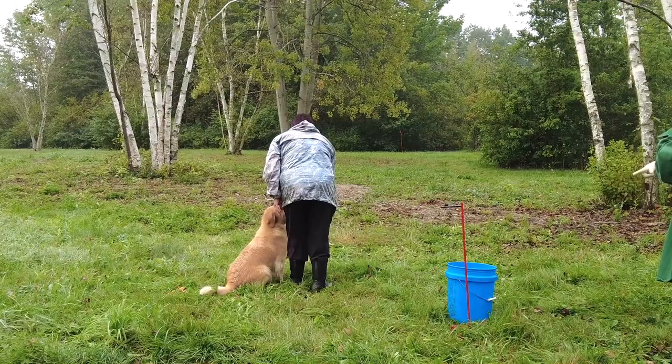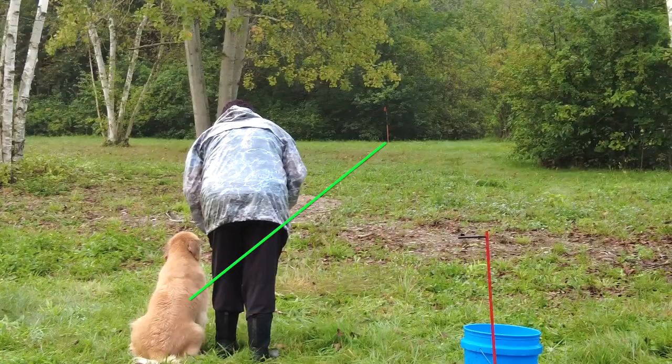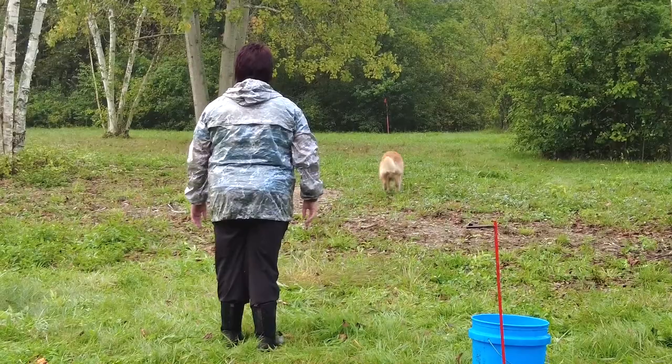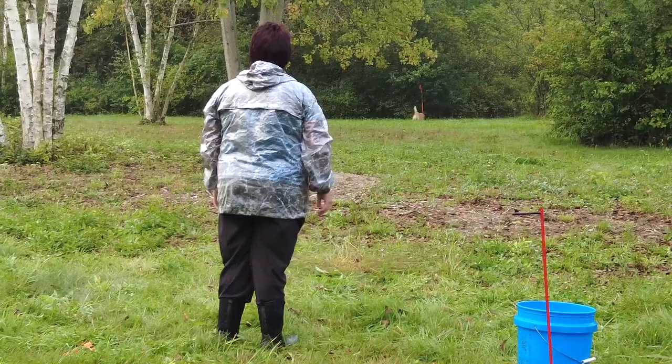The handler lines the dog up for the land blind and sends the dog. The dog takes a good initial line to the blind, but begins to fade behind the bushes. The handler stops the dog with a whistle sit and casts towards the blind. The dog takes the cast and gets to the blind, or should I say, where the blind bird was supposed to be.